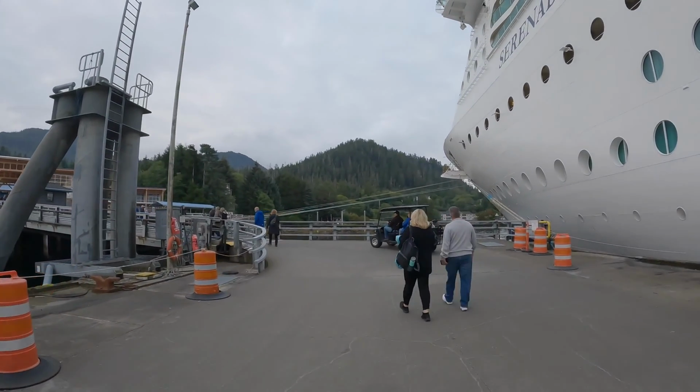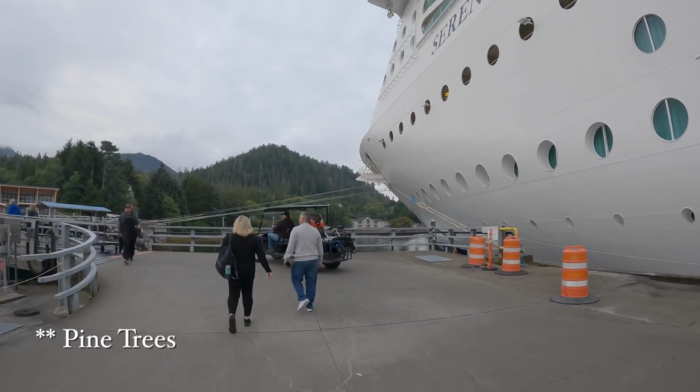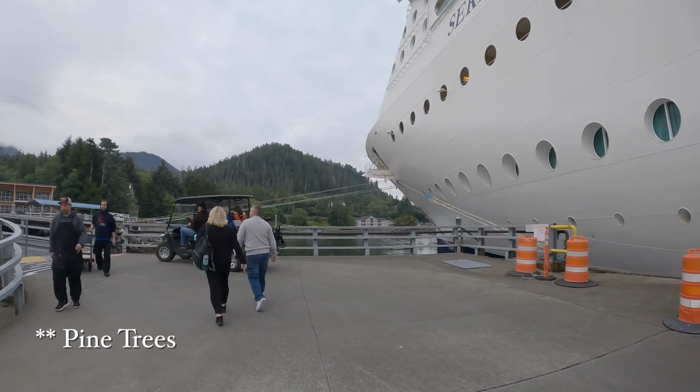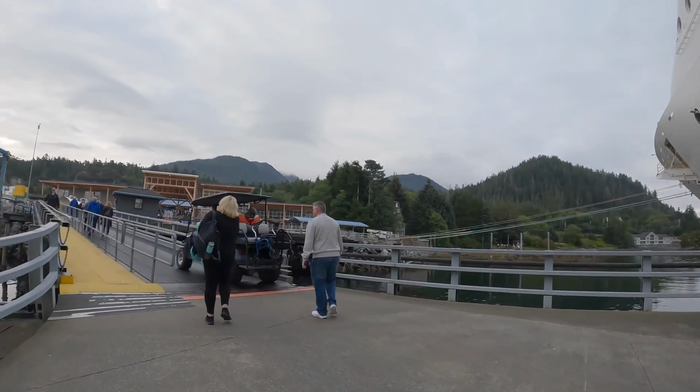I can tell you that first impression, this entire place smells like pine. Just off the ship, whole place just smells like pine. And it's very green, as you can see.